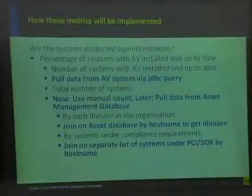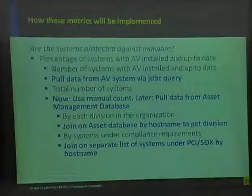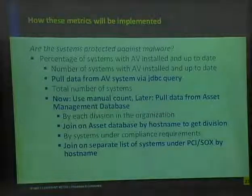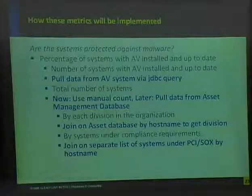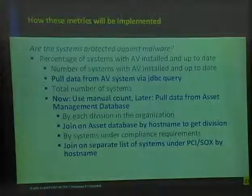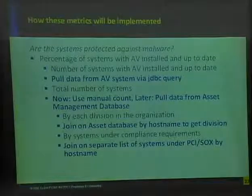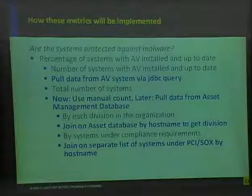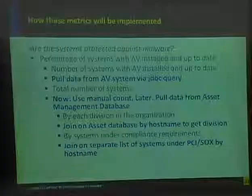So if we go back to our example, the way I would actually implement metrics like these in an organization is I'd pull data from an antivirus system, using a JDBC query, if it's Trend Micro or EPO or something like that, to get my total number of systems for now. In many cases, I've relied just on estimates, or manual counts people did, or purchase orders, since they know what they bought. That's not as precise as you'd want, but later on you can say, okay, when that asset management system finally gets deployed, we'll pull from that. Or we can pull from network discovery scans and so forth.